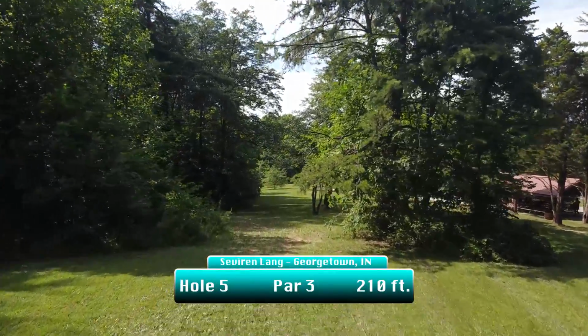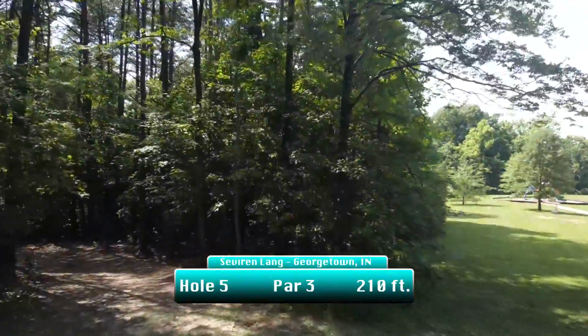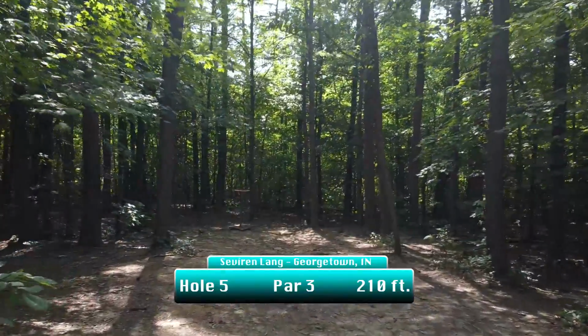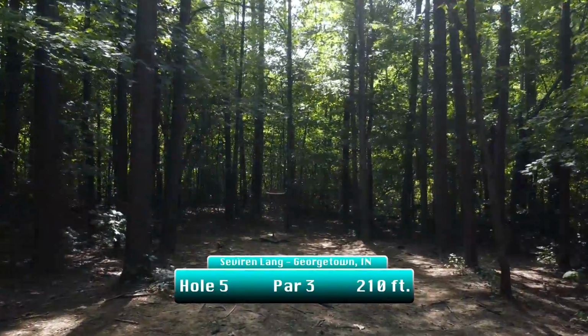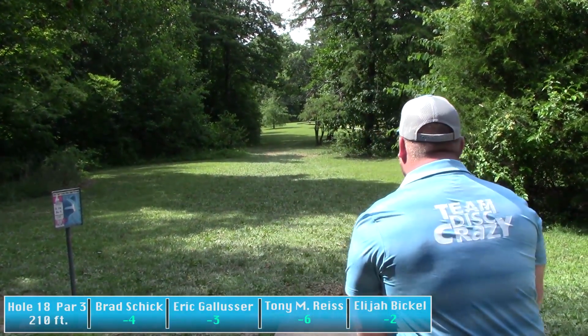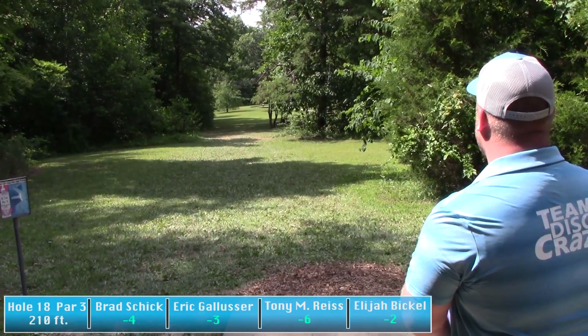And here we are on the final hole, hole 5. It is a really touchy hyzer shot. Blind tee. You just want to throw probably a putter and hyzer right into this gap. It all slopes downhill, so if you can hit the gap, you're probably having a birdie putt.